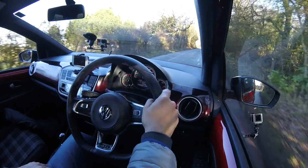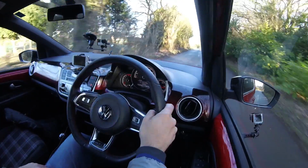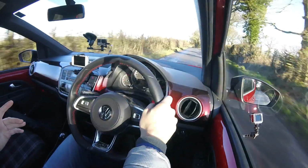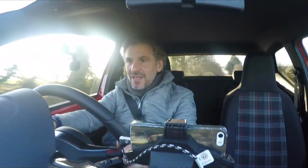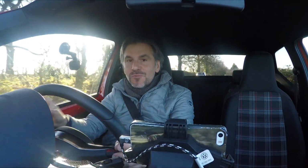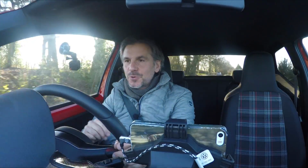So for example, we're actually in third now and we're going up a bit of a hill. We're doing 20 miles an hour, 2000 RPM. There will be a bit of lag, but a bit of wheel spin, and that is a serious response. This is what makes this car so special, the amount of torque.